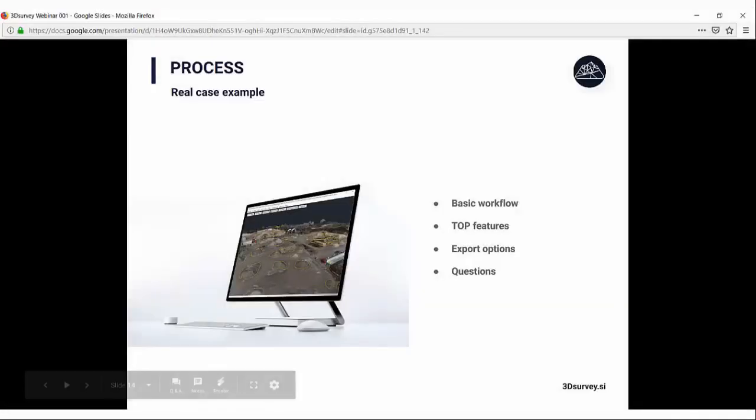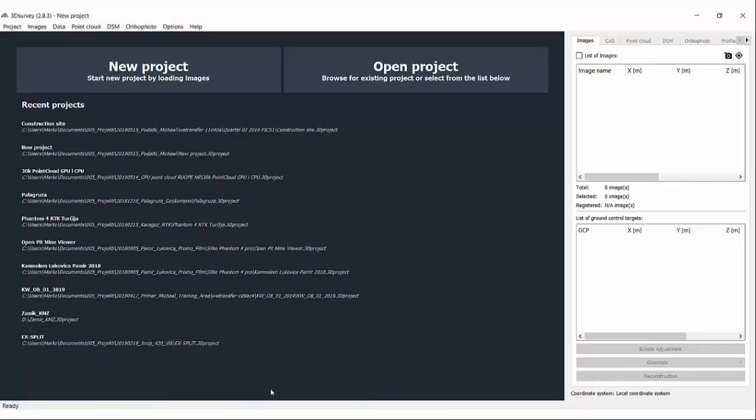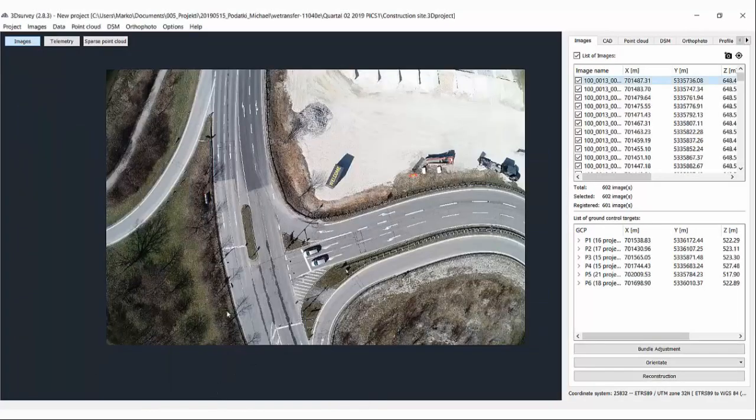Okay, so let's turn on our software. When you start 3D Survey, this is the welcome screen. What you can do here is start a new project or open an existing one. I already prepared one project so that we can go step by step and show you how it actually works. Here we have already imported images, so you can see the image list on the right side.